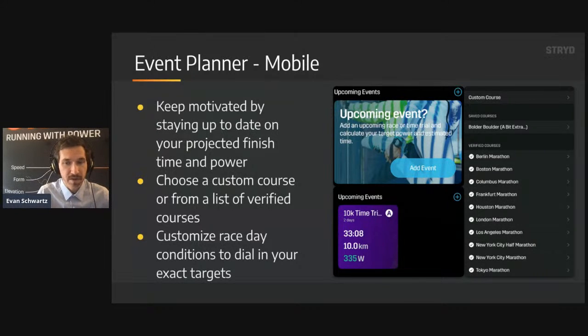So we thought that the event planner was a great tool to help you run whatever distance, whatever conditions, whatever course you might end up running that isn't necessarily a large-scale verified race. We thought the event planner was a great tool and a great option there. You can find that in your Stryd mobile app.